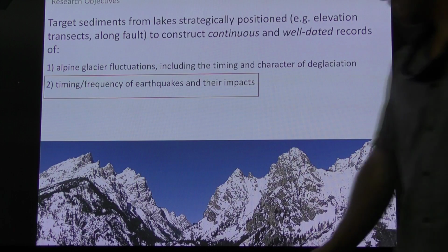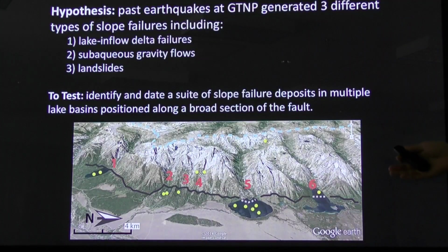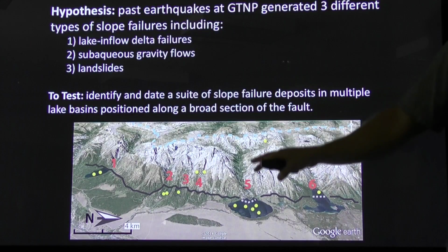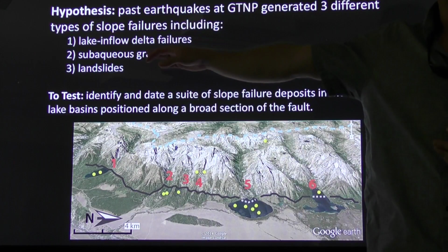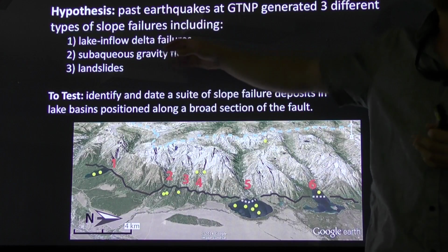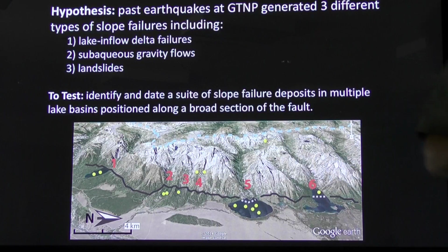Okay, so I wanted to go through this because indeed not all of us were here yesterday, and I think this is quite exciting. The idea here is that past earthquakes generating this large displacement along the range front would have also triggered slope failures on unstable slopes. Those can be in the form of landslides, like I showed you some evidence for, but also within the lakes themselves as slope failures of either the inflow deltas or along the perimeter of the lake on the back slopes of these impounding moraines.